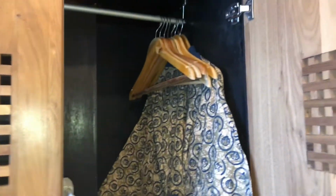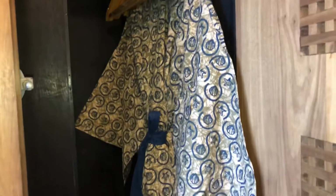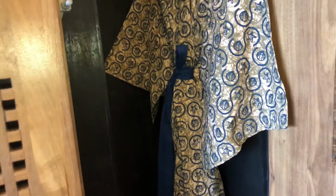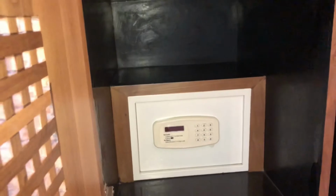Okay, let me start you off in the closet. There are coat hangers, and then you've got two kimonos that you can use for walking around and going to the scuba spa. There is air conditioning in this room, so it is nice and cool. They provide two life jackets, some storage space to put your things, and finally, there is a safe.